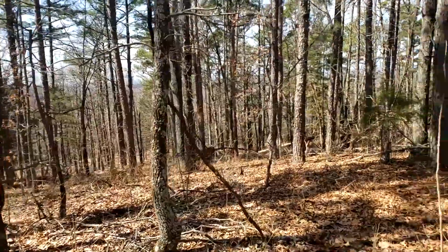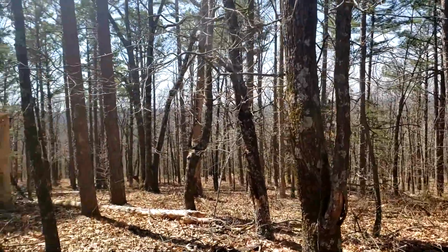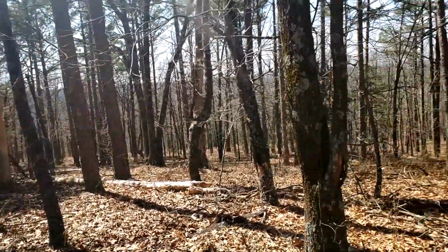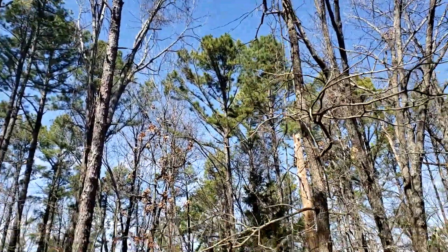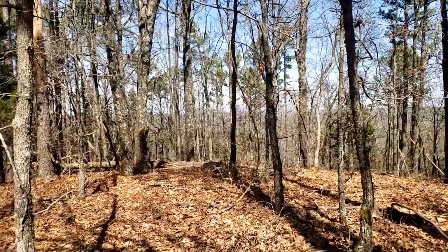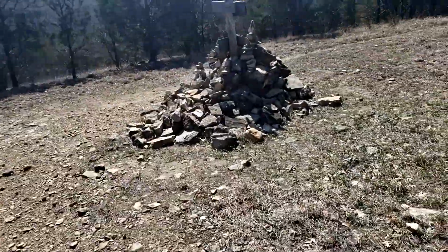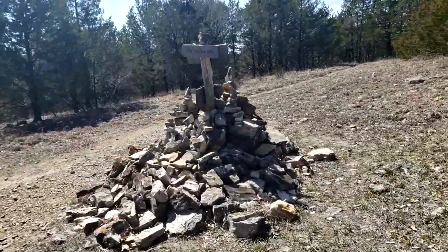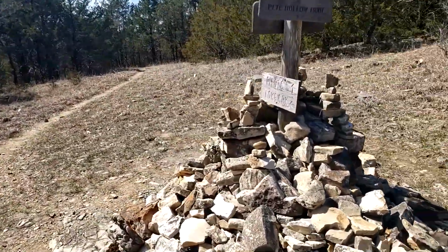So pretty bedded up in leaves, so really didn't see any camping sites up here, but pretty to come up here and look. All right, back down the trail, back to the car. Yep, someone really worked that trail marker over. Yeah, a lot of people did.